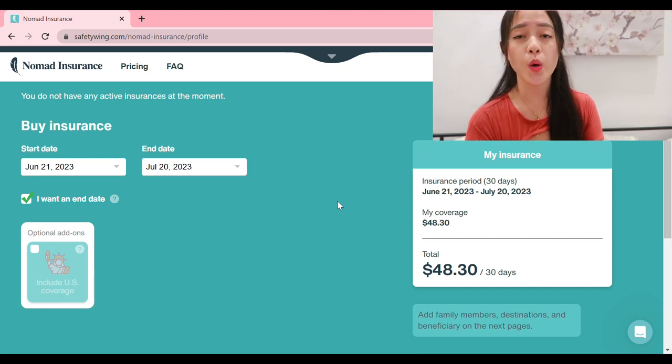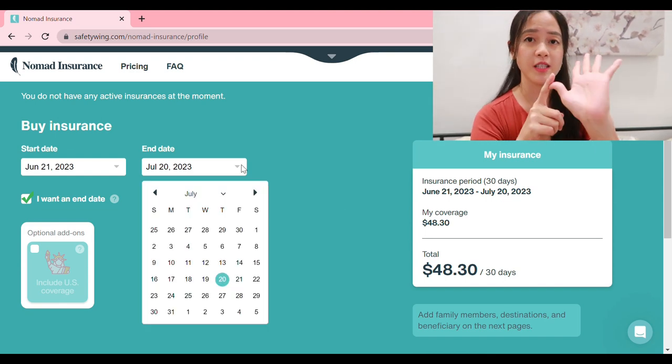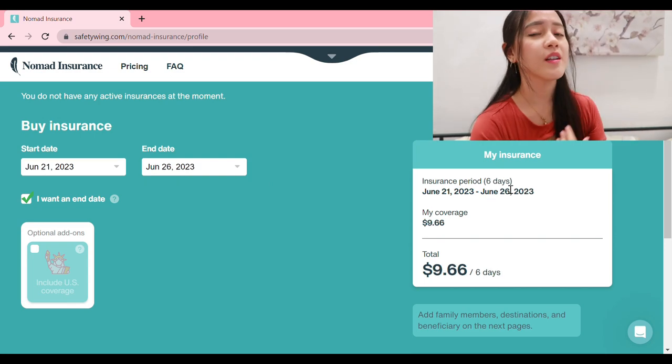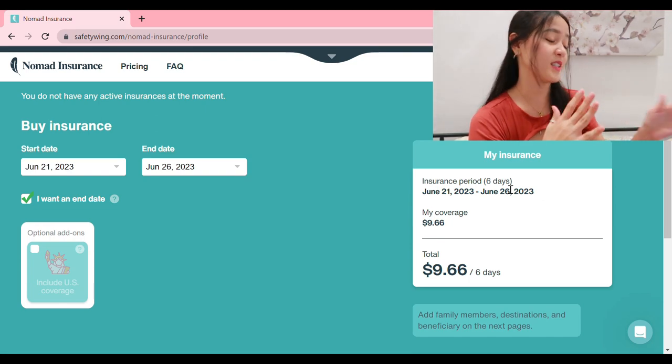But if you decide to go on a trip for 5 days, June 21, 22, 23, 24, 25, 26. In the insurance, the first day really starts on the start date. So if your trip there is 5 days, like June 21 to June 26, it's 5 days. But in your travel insurance, it will be considered as 6 days. The actual start date is your flight date.